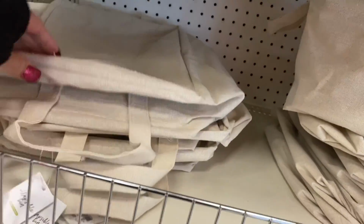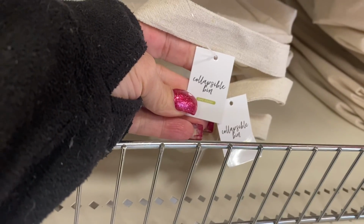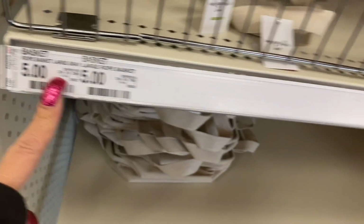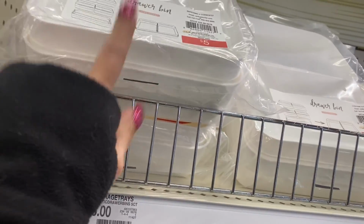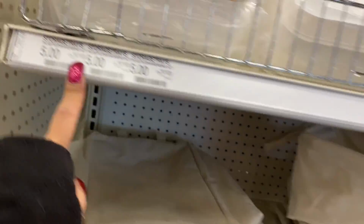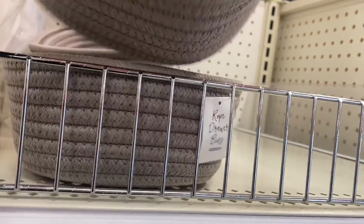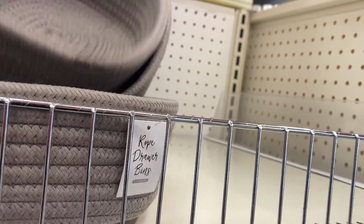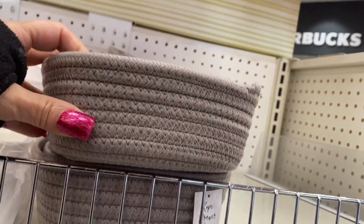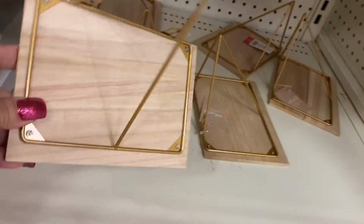Let's see what else they have. Oh, look at these. I like these organizational bags. Collapsible bins, $5. That's what they have here. And then these are drawer bins. Oh, these are really good for organizing. Those are $5. And then you get 2. I think these are 2, or they're individual. You get 2 baskets. I like these woven baskets. Okay, so you get 2 of these for $5. Those are really pretty.